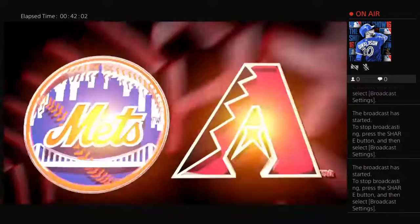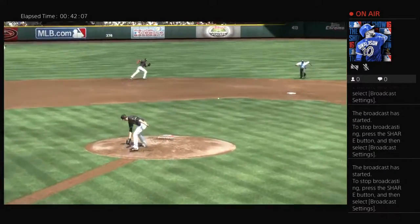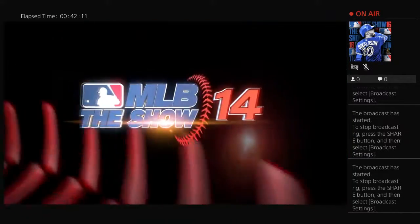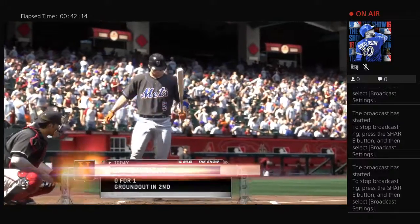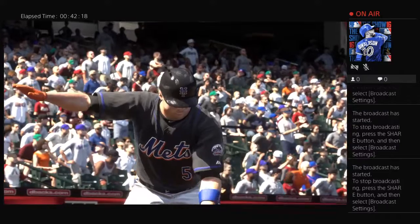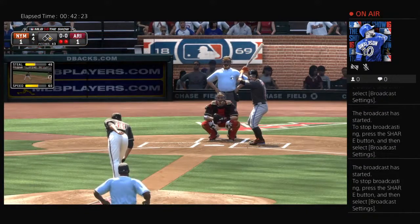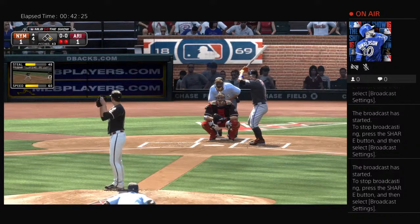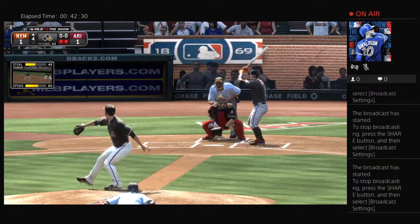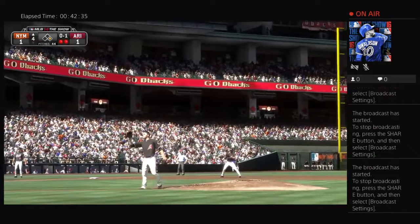A good job here. Stays inside the ball well, doesn't roll over, and just shoots this ball right back up the middle. David Wright will come forward now, the starting third baseman on last year's NL All-Star team. They set the target in, and this finds the inside corner for strike 1.